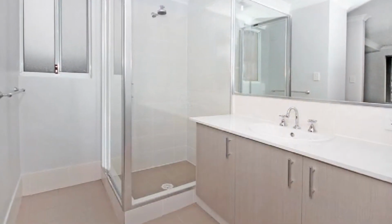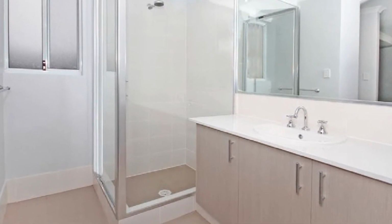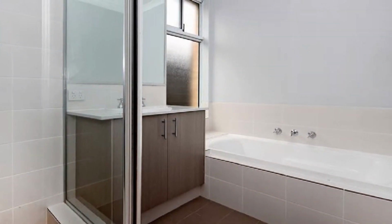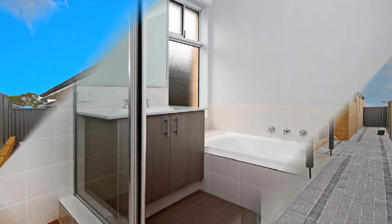The spacious master boasts his and her walk-in robes and impressive ensuite, whilst the remaining bedrooms are well accommodated by the main family bathroom and all display built-in robes.